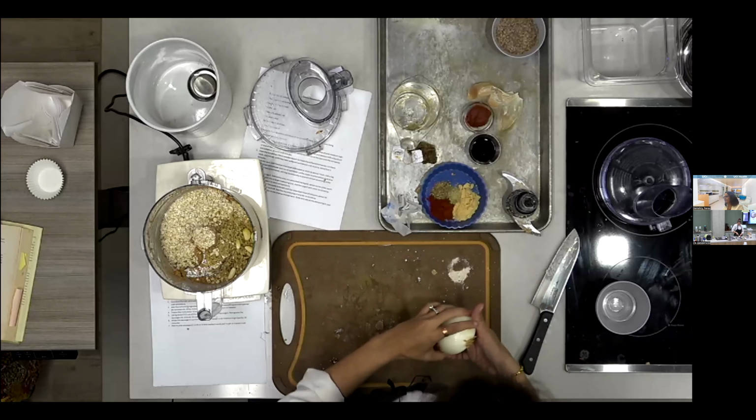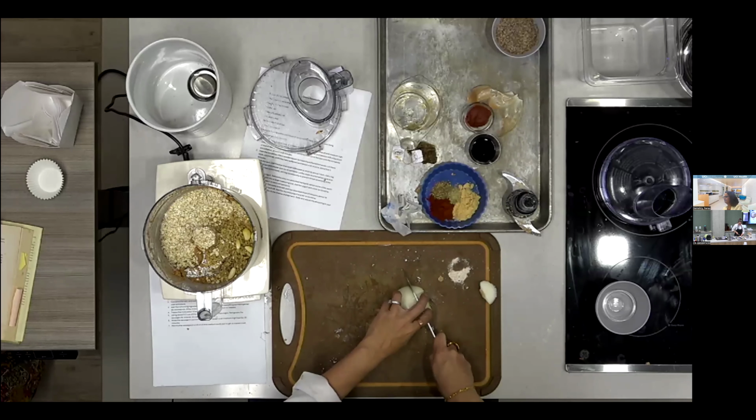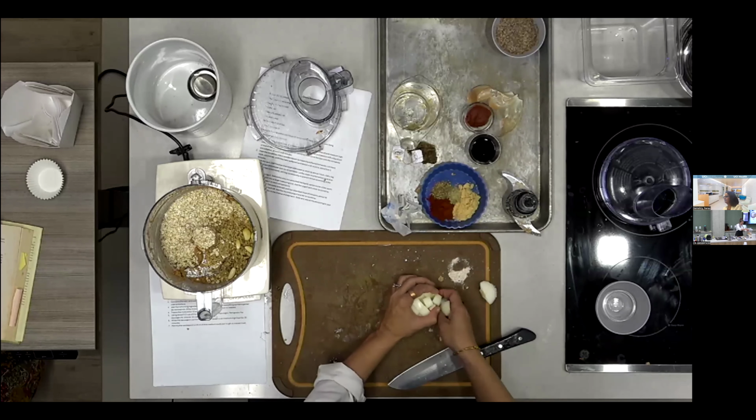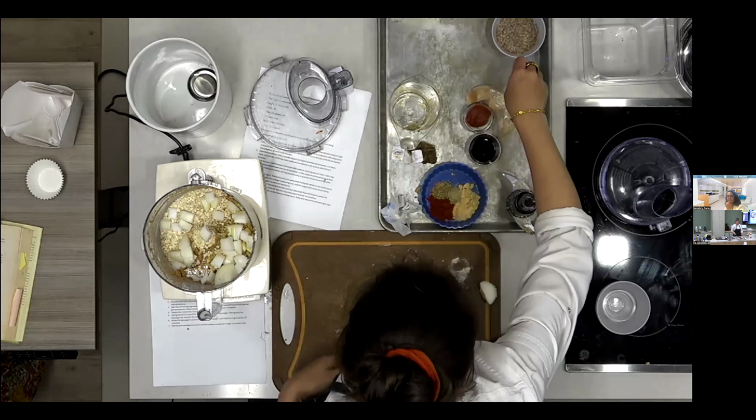And I'm going to give this onion a rough chop before I put it in the food processor, because we don't want to puree everything, but we want it fine. And the last thing I want is the onion to still be whole in there before we do it. And then we've got some tomato paste.